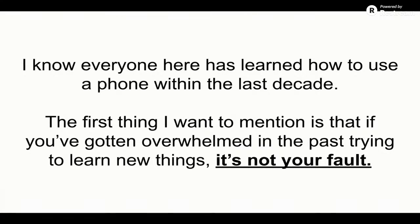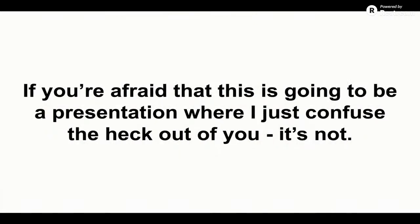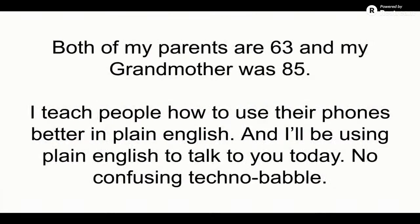The first thing I want to mention here is that if you've gotten overwhelmed in the past trying to learn new things, it's not your fault. Technology really is changing so fast that it can get confusing. And many times those changes don't come with instructions or a notice that they're coming. They just happen. If you're afraid that this is going to be a presentation where I just confuse the heck out of you and give you a bunch of techno stuff and hidden features that are really complicated, it's not. It's not at all.